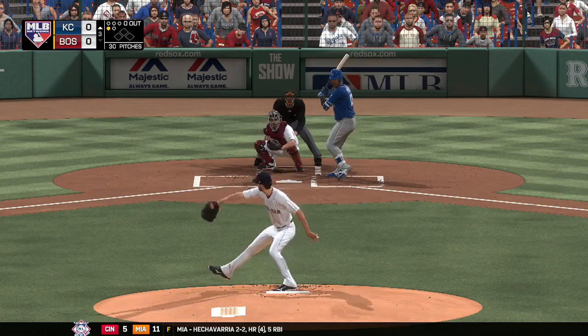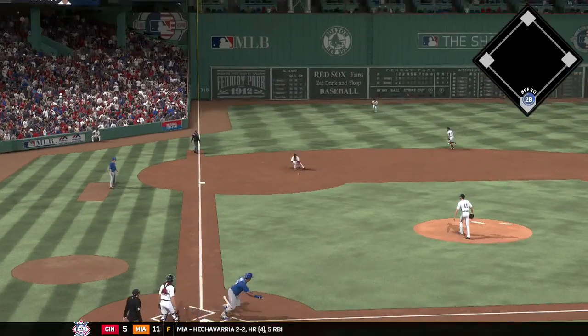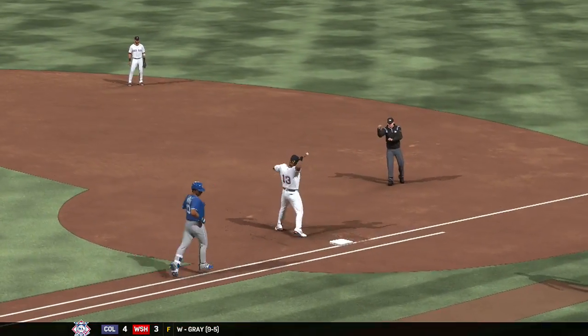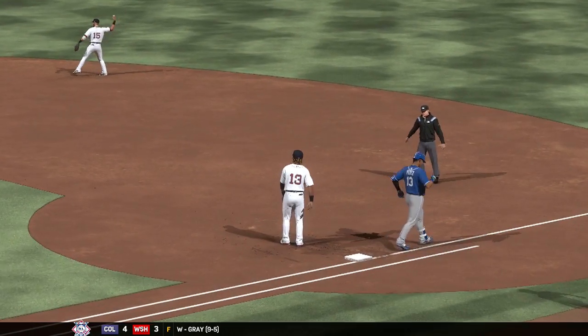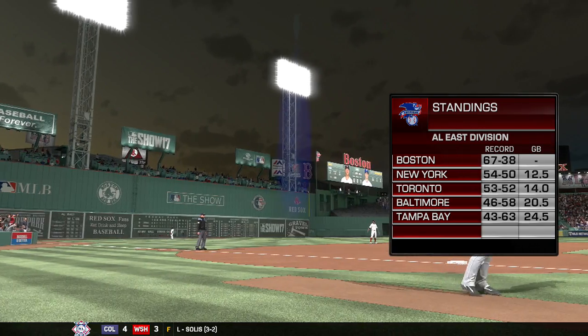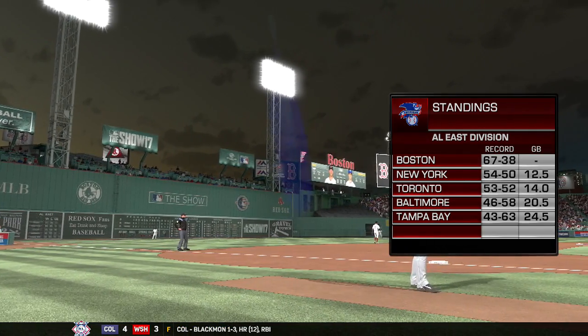The windup and the 0-1 to third. Ramirez is up with it. Throw to first in time, and the leadoff man is gone to start the third. Batting ninth. And with that, we'll give you a quick look at our current standings in the AL East.